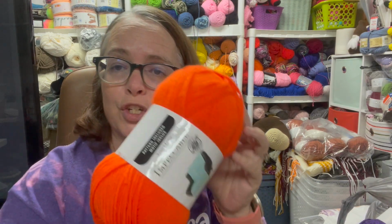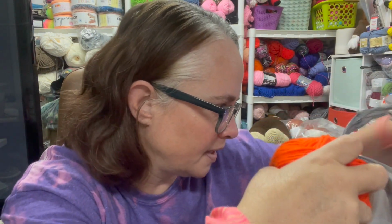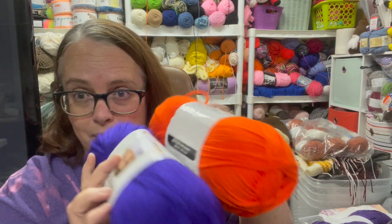Staying in the same yarn family, I got 4 of these. I might have got 5 of these. Either way, this is Orange Crush. And then I got, let's see, actually, I only got 3 of these. And then I got 3 of these, which is great. Are we seeing a theme?